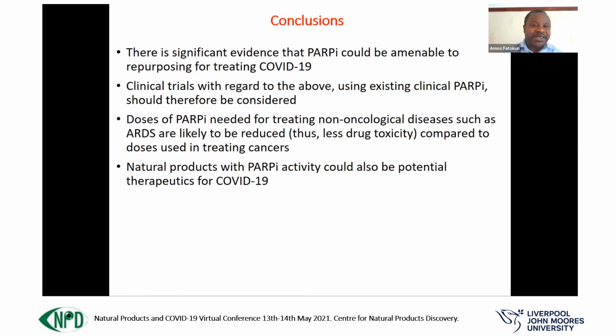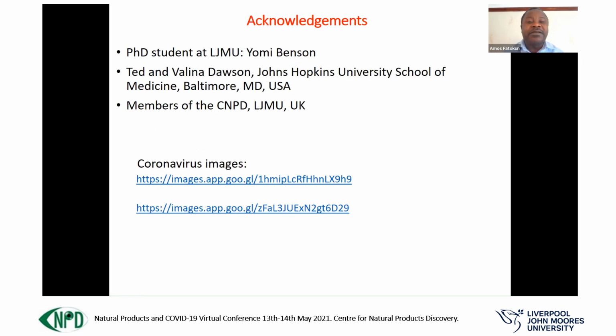So in conclusion, we have significant evidence that PARP inhibition could be amenable to repurposing for treating COVID-19. So we are suggesting that clinical trials should be undertaken to see whether existing clinical PARP inhibitors could be so used. And it's going to be very beneficial because we reckon that if you do that, you wouldn't even have to use very high doses of these compounds as you use in the treatment of oncological indications. And so it's worth trying. And finally, natural products with PARP activity, just as I've shown you, and as people are still working on them, could be potential therapeutics for COVID-19. So there is a vast world of opportunity for using natural products to be able to treat COVID-19.